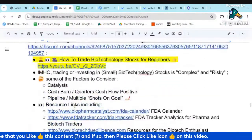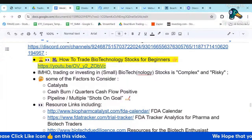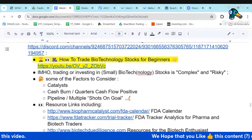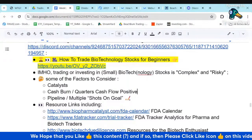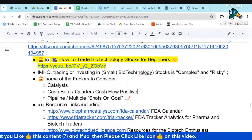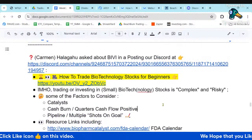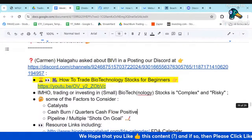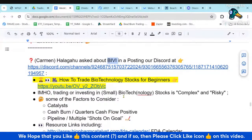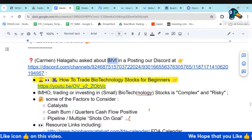Easy Mike had also mentioned that he wanted to talk about biotechs. In particular, I guess you were talking about several phase 2 trials that are coming up. The readouts for those trials are coming up. So I thought we might focus on looking at trial dates today and come back and look at cash burn and pipeline more so in the future. Also for Carmen, we'll try to use BIVI as a case study as we build out this series of videos. BIVI is the one Carmen asked about.